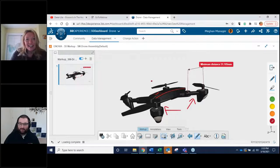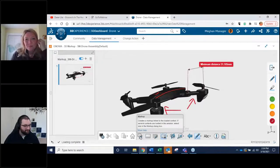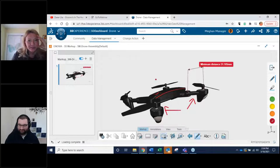So maybe we kick this off in a change action and let me have a chance to redeem myself. Okay, so we did that. And was that all that I had to do? You have to make the change action. You've created a markup, but over on the far right. Okay, so the markup, so it's all there. So now I can go into the change action tab?